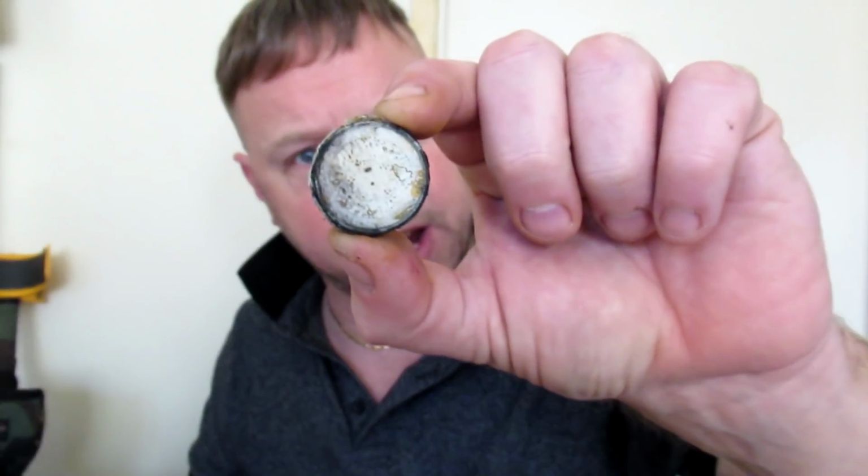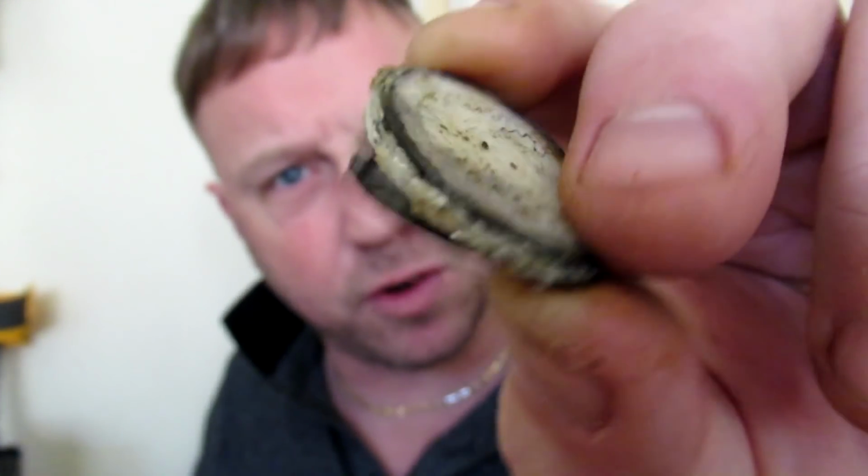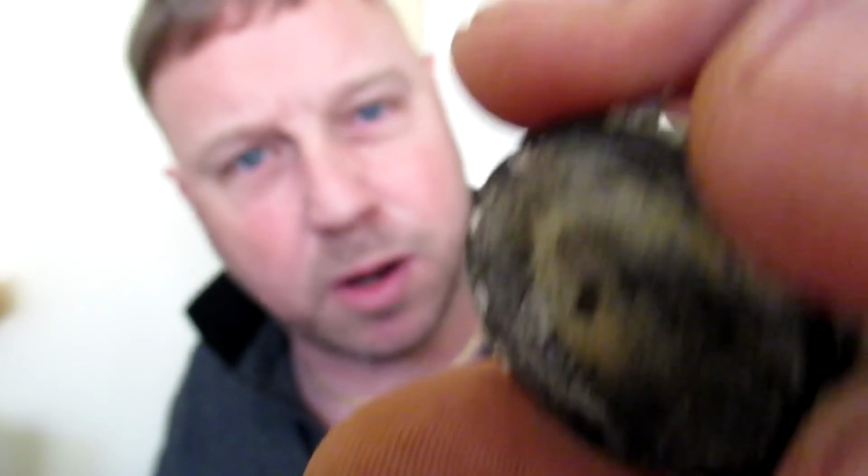And that weird little thing, now it did have writing on, but I've cleaned it and it's all come off. I think it might have been a little prayer book or something, or a tag off some boots or something. So, rubbish.